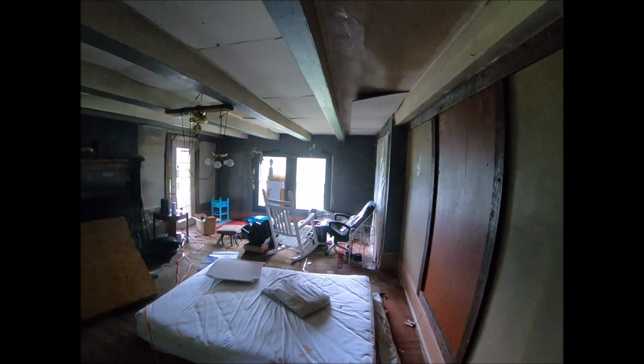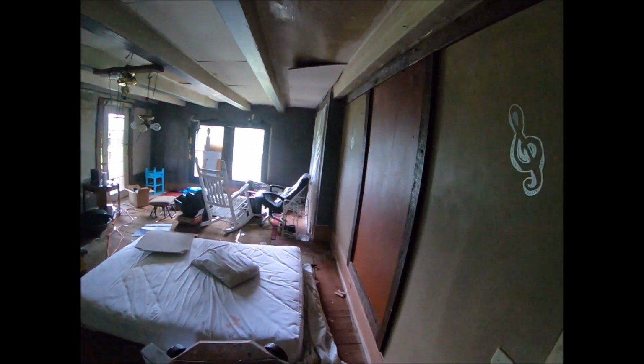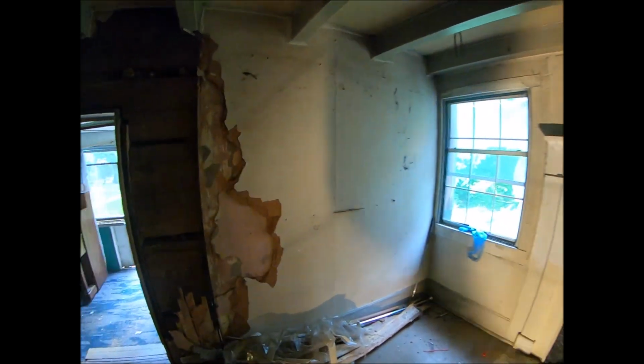So I think this might still be part of the original cabin, because when we crawled up in here, there were still wooden beam supports up under here. So I just don't know. And I'll let you guys know whenever we get a historian out here. Well, a historian besides myself, thank you, to see just what's going on here.